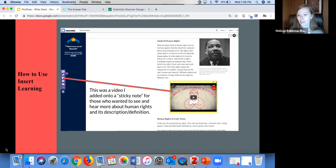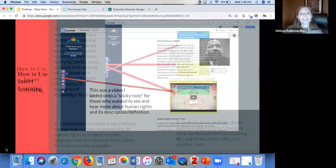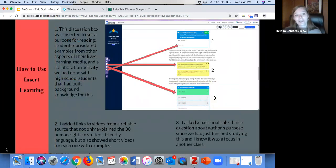And they kind of overlooked them because it was hard to tell what was part of the text and what was a scaffold, because the more you add to it, they just kind of start to blend. So that was one of my, I guess, nitpicky things on there. So the next slide shows you some of the other basic tools that Insert Learning offers.